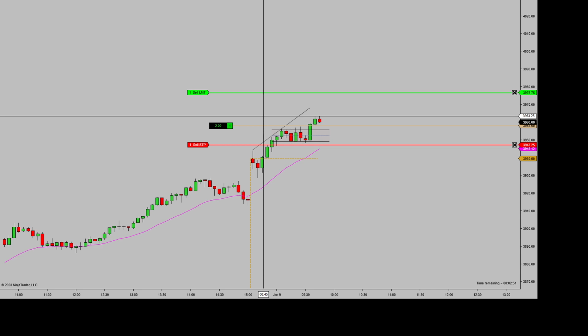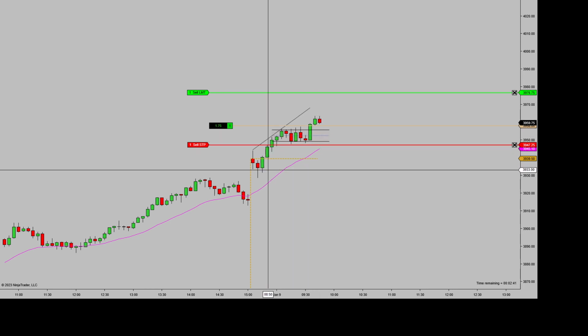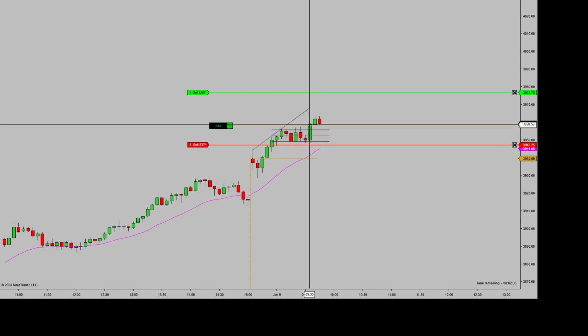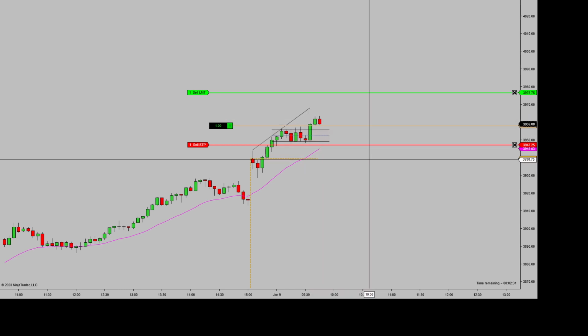It's not really looking like a real strong bull trend here. I mean, we have some good sized bull bars and we have this micro channel, but where's the buying? Sideways breakout, big bull bar. Why aren't people buying this? That's what you gotta ask yourself.